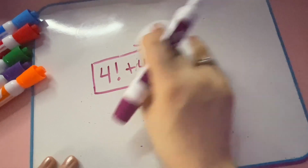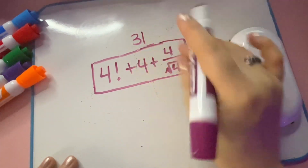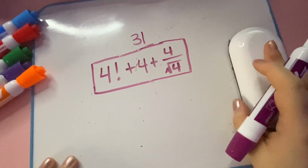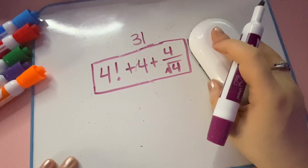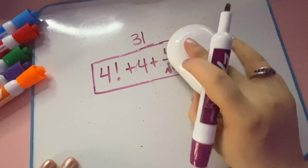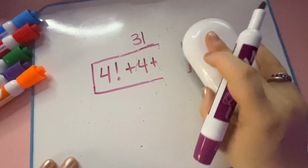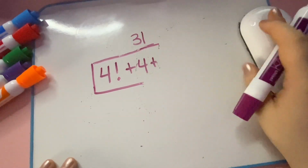31. Okay, so oof. So this is 28, but we need 3 using 2 4's. I don't know that we can do that. So not this, because we still need exactly 4 4's. So if we do 4 factorial, we need 7 using 3 4's. Can we do that?